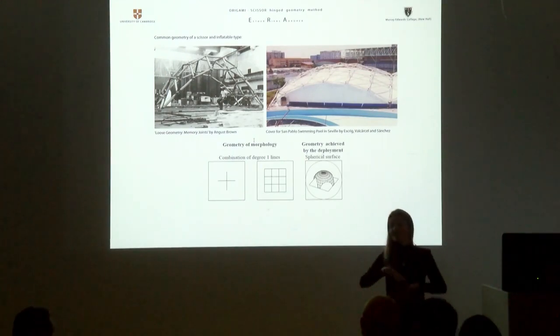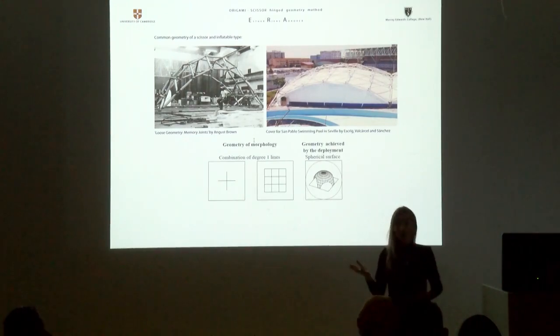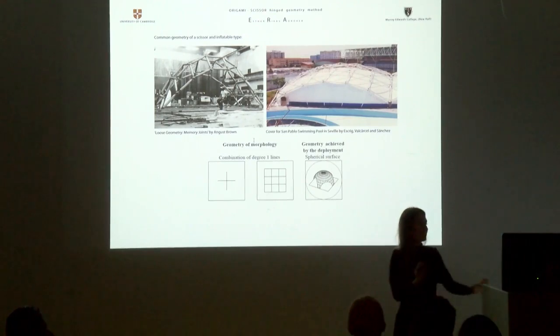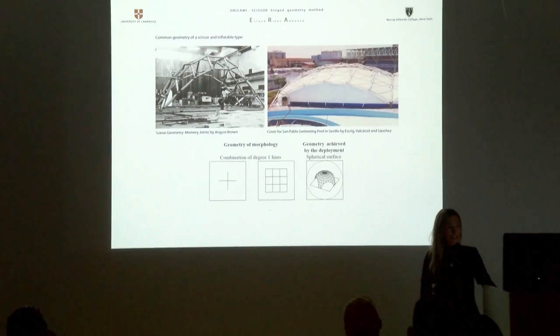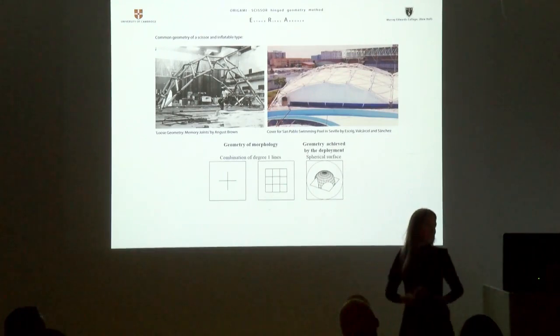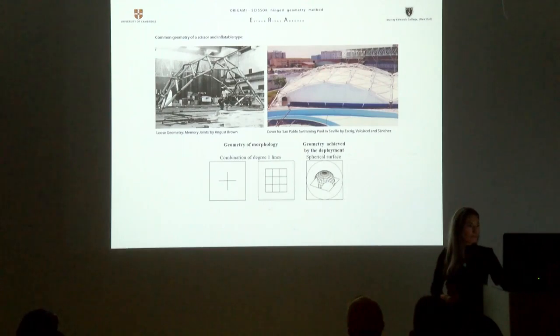The geometry achieved by the deployment is a quasi-spherical geometry, and the geometry of the morphology, if you look, is the intersection of 2 lines, and if you repeat this, it makes a grid of squares. I think you can all see a grid of squares. I think you can all see that both these projects are made by a grid of squares. So here we've got a square, and here we've got a square. There's a diagonal, but that diagonal is exclusively for reinforcement. The geometry is also done by a grid of squares.